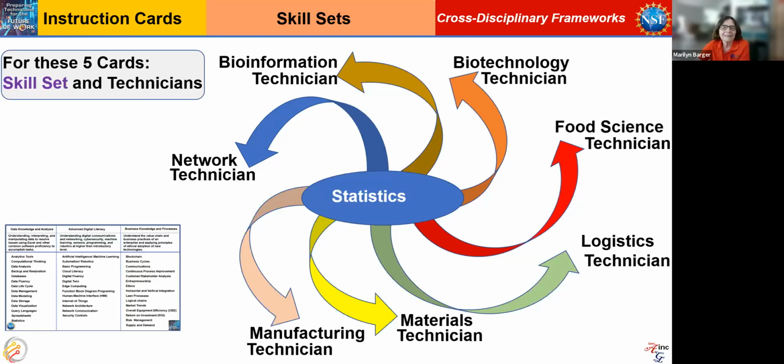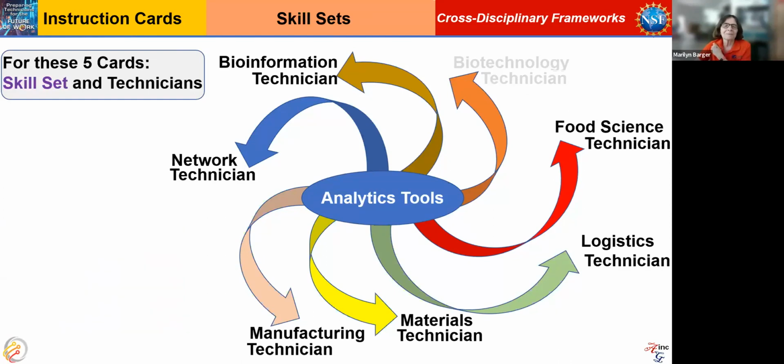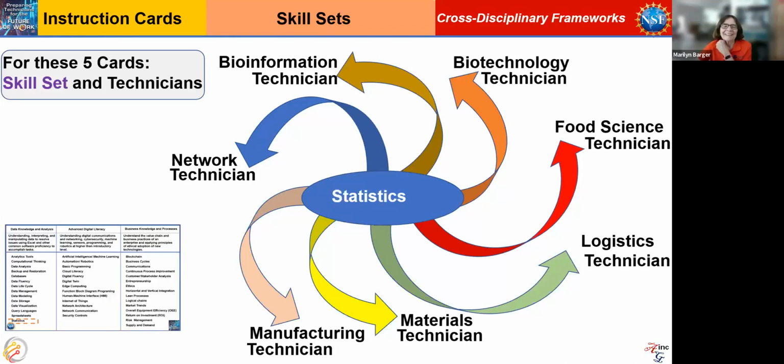Next. We're going to do the same thing again. You went one too far. You go back one. Statistics is the next skill, and it just repeats what we saw. It was common to all of those particular scenarios that we looked at on those 5 cards. 7 scenarios. There's more than 5 scenarios, but all the scenarios on the 5 cards we just looked at.